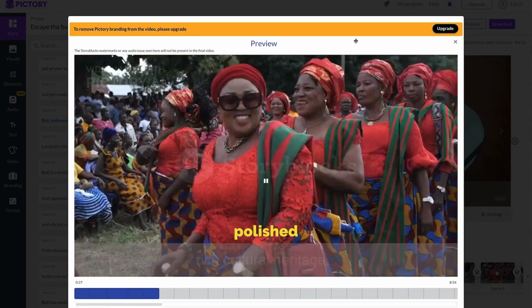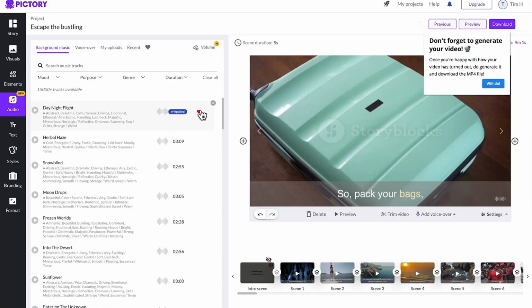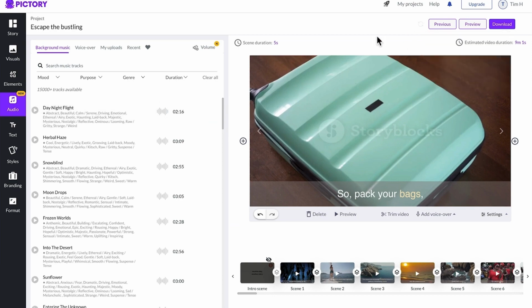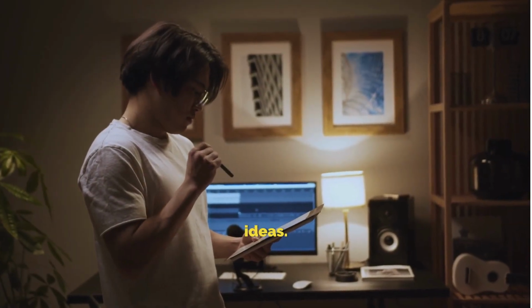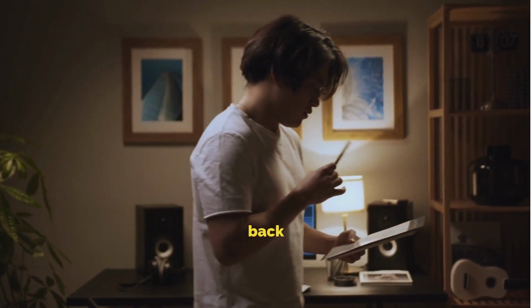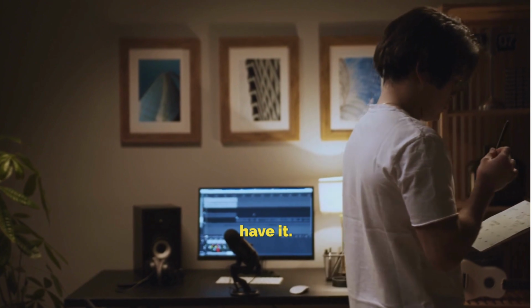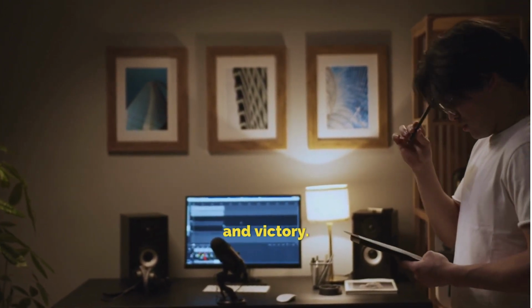With your video polished to perfection, it's time to share your masterpiece with the world. Upload to YouTube, optimize your channel, and watch the views and cash roll in. Rinse and repeat with new video ideas, building a content library that keeps your audience coming back for more. So there you have it, your ticket to YouTube success, powered by ChatGPT and Pictory.